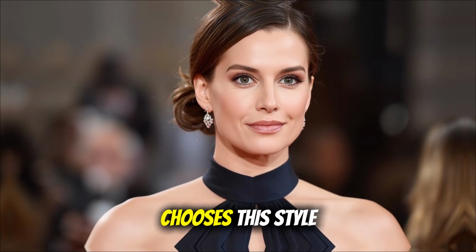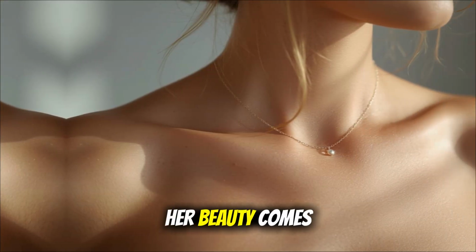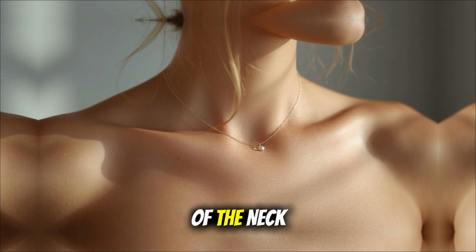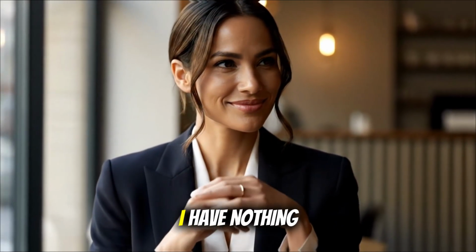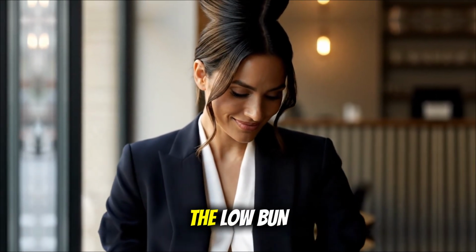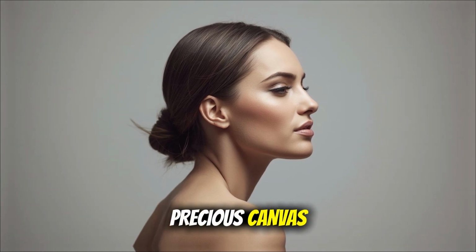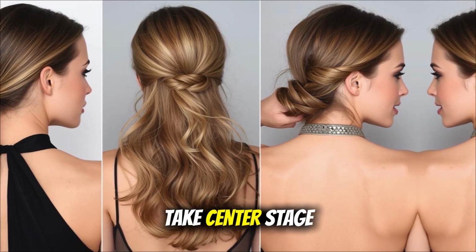The woman who chooses this style doesn't need complexity to command attention. Her beauty comes from her composure, from her presence. There is a unique power in revealing the elegant line of the neck and jaw. It's an act of confidence that says, "Here I am, I have nothing to hide." Because of this beautiful simplicity, the low bun is the perfect partner for outfits with exquisite detailing. It creates a precious canvas, allowing the artistry of your clothing and jewelry to take center stage.